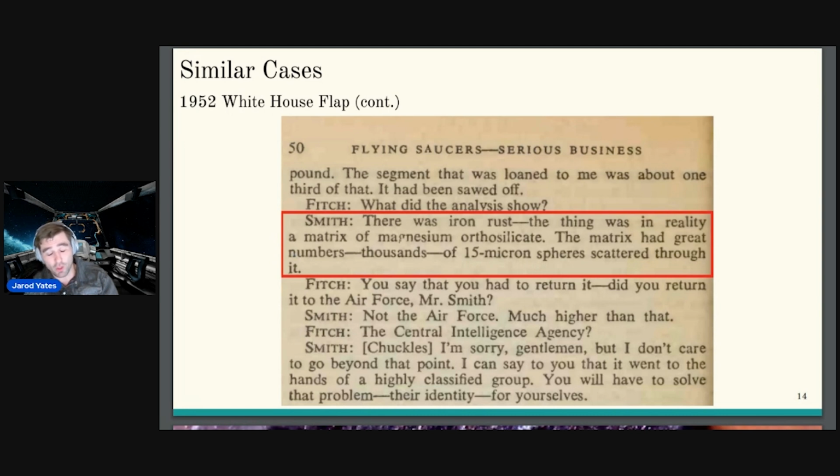I haven't been able to follow up anywhere where it says that Sarbacher said that it was bismuth, other than that one specific MUFON case that somebody wrote up in 2015, and the only reference that they gave to it was this book, Flying Saucer Serious Business. So if anybody else can find where Sarbacher was actually the guy who analyzed this, that would be super helpful.